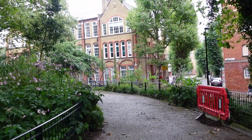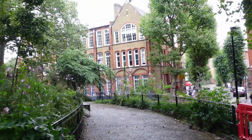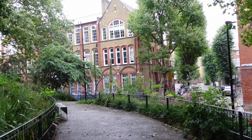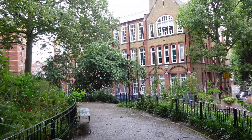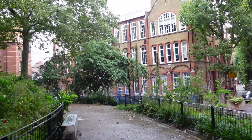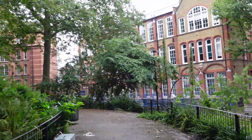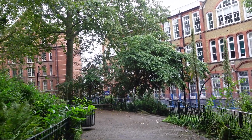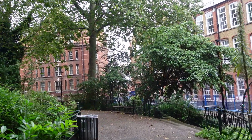The whole place is a masterpiece, and it's really one of the great projects of London and something we should all be proud of. And this really shows you what local authority housing can be about. This isn't the soulless, uninhabited luxury flats that we get on the South Bank today. This is something far greater.